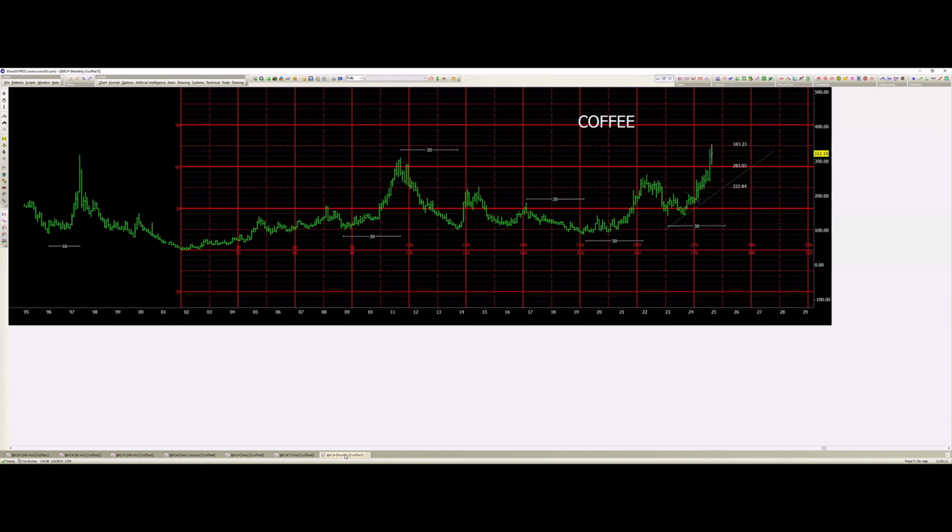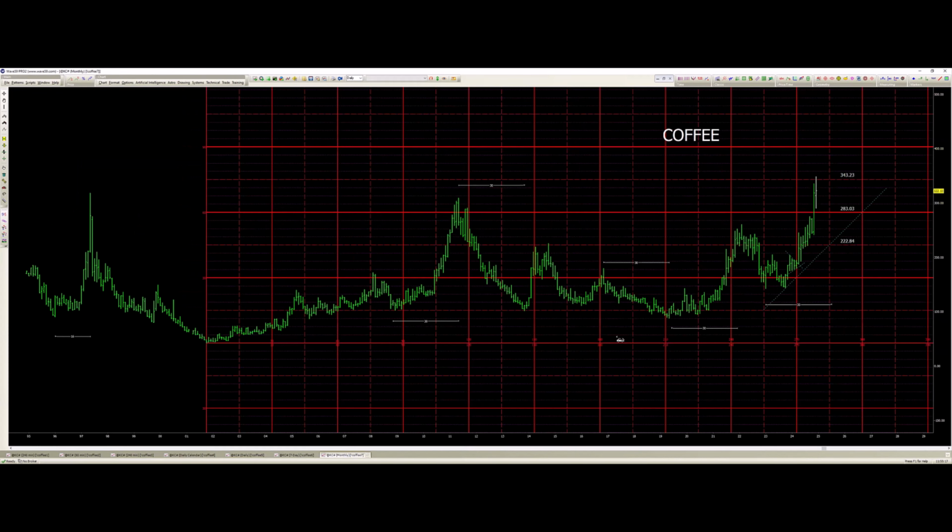Lastly, let's look at the monthly. You can see we got rejected at this half square, 343 so far. So on a monthly basis, if we can sit on top of 343, as we were talking about on the daily, we can get up to 350 or more. If you look at the previous highs, you can see why this area is pretty important. So if we go sideways here, it's all good, right? It's not bad.